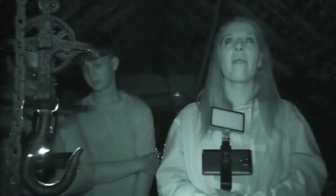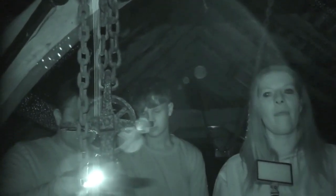Does that actually go all the way through the floor? Oh no, only part way down. Swing it backwards and forwards if you want us to leave. Come on, swing it hard. Swing it side to side, if you don't mind us being here. Swing it round in circles if you're angry with us for being here. Round and round.